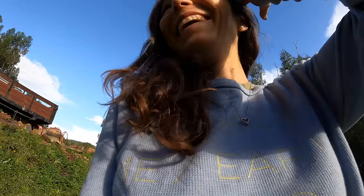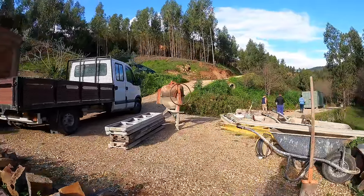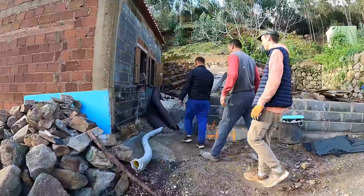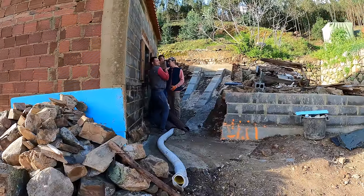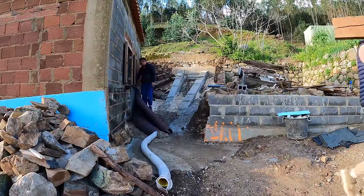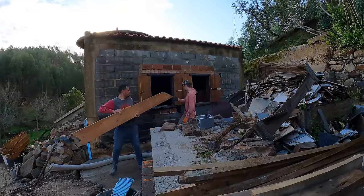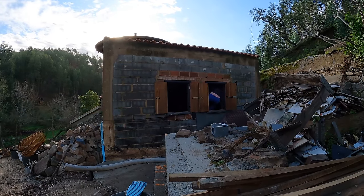Bom dia. See? Little by little. Got all their supplies out. Luckily, Andy and Terry aren't coming today, so there will be no interference in this area because it looks like they're using the windows to take the wood out of our bedroom. So smart. Wow. Going in through the window.